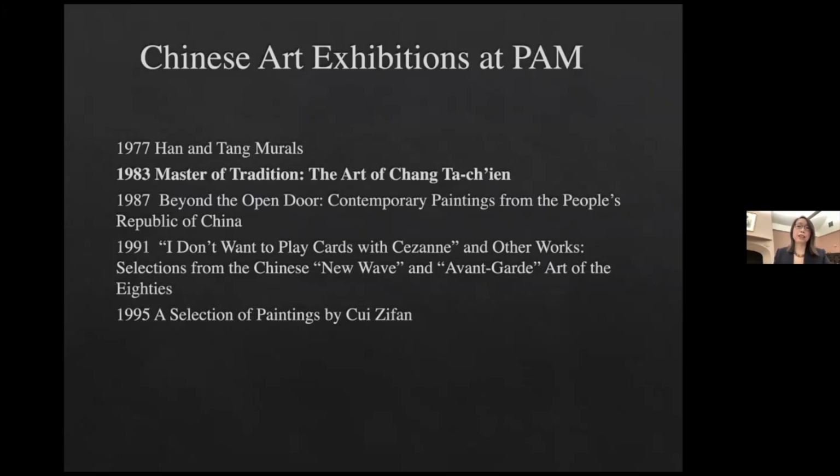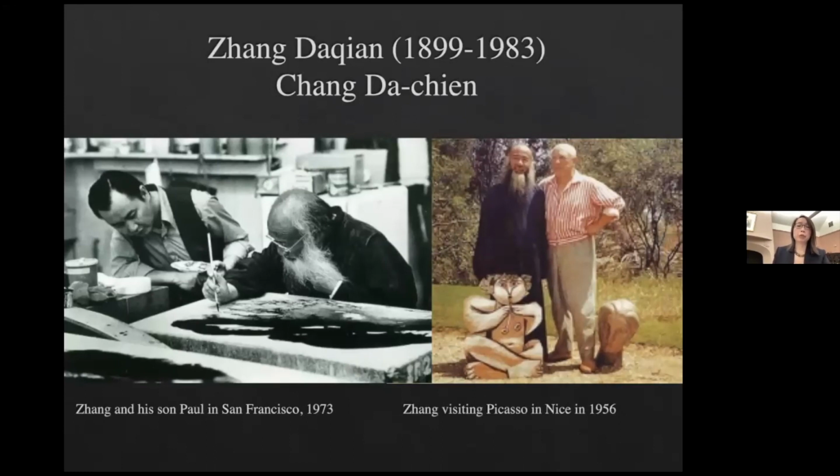Many of you know that he's one of the best known painters from the 20th century in China, often being compared to Picasso, or he likes to call himself the Picasso of China, whatever. And he in fact visited Picasso in France. So there's a picture showing the two together on your right. And then the picture on the left shows Zhang, who was living in San Francisco and different parts of California toward the end of his life. The young man sitting next to him is actually his son, Paul, who became the trustee of his collection after Zhang's death.